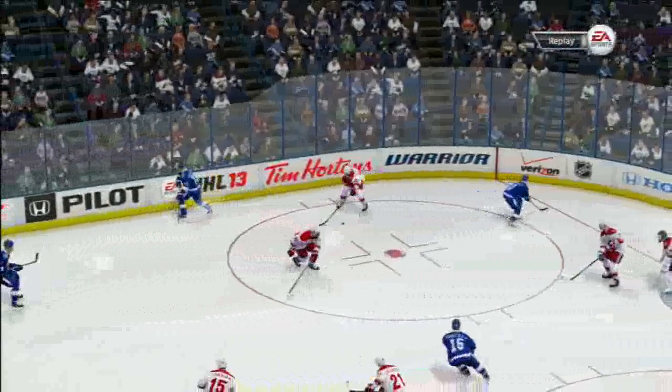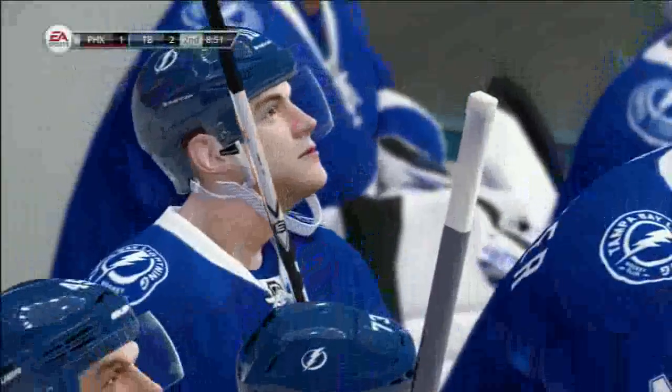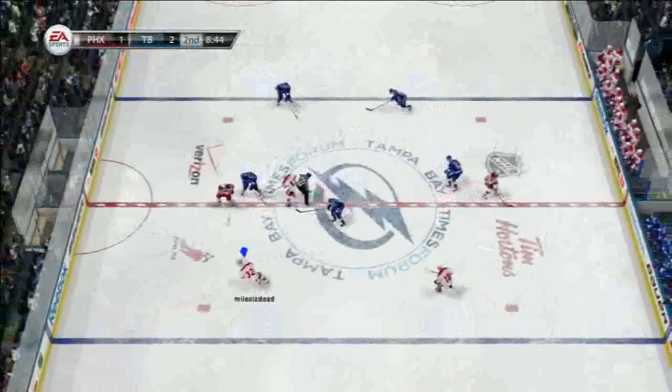McDonald's effort right there results in a goal from a guy who you expect to pass. Well, Gary, I think he looked for the pass and it wasn't there. Shooting may have been his last option. Tampa Bay's edge is now one as we close in midway through. Not going to be enough.